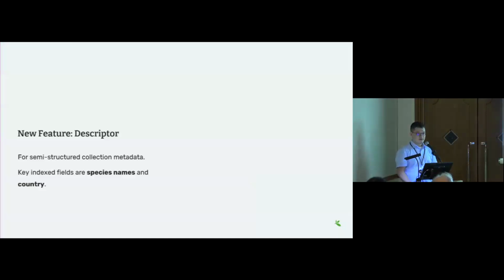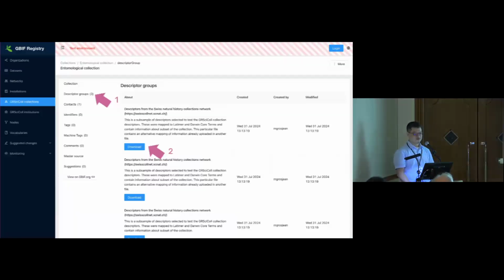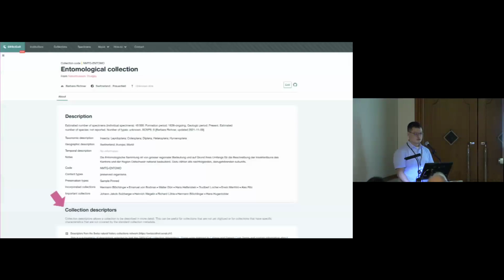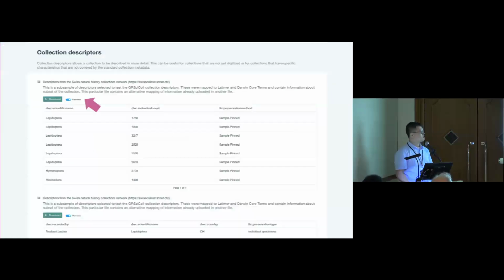I don't want to go into descriptors because I see Marie is a bit worried about the time. Descriptors provide an option for you to upload any structured information to describe your collections, and that's what you get when you download. It's whatever the structured format, and it doesn't really matter about the column definitions. Of course, later there will be ongoing development synergy with Latimer Core, so people can use that to describe their collections. Right now, for those who have used the descriptor features, you can already see that in the GRSciColl website, and you can preview that or also download the part.